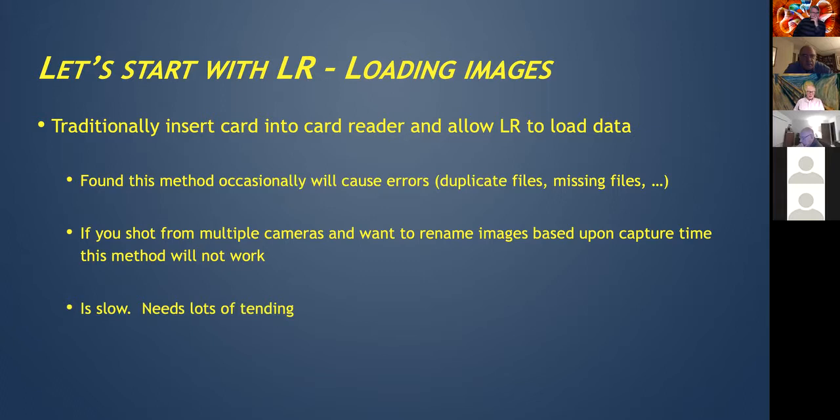I found that if I put a card in, it is slow. Sometimes I could spend half an hour to load a 128 gig card. It just takes a long time to do that, even with a fast disk and a good card reader. Lightroom does take a lot of time to process.